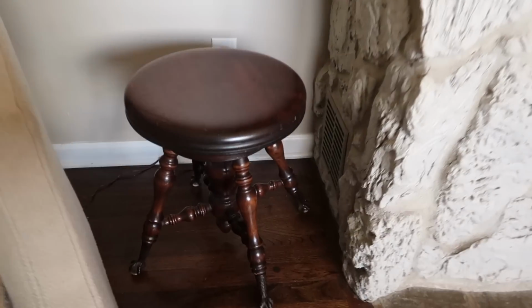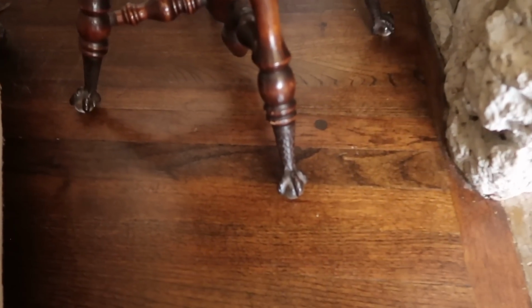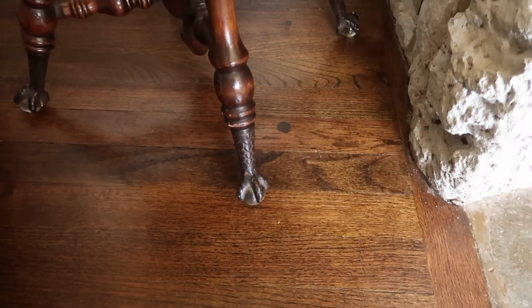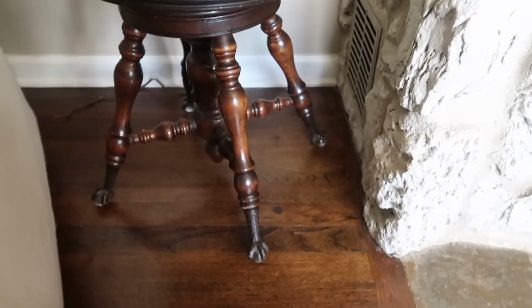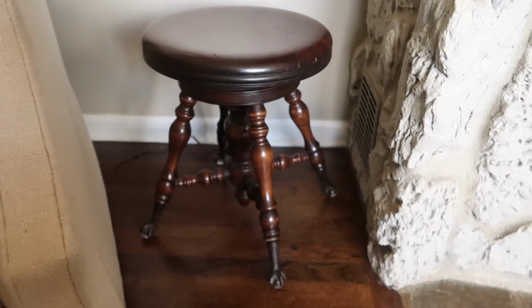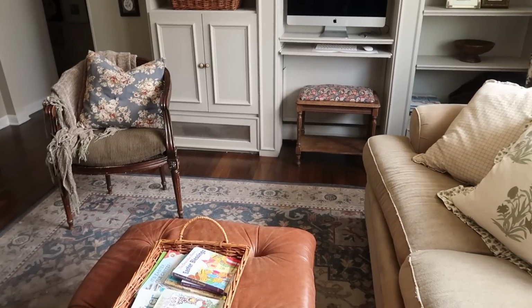It's definitely vintage, definitely an antique, I should say. Has the beautiful claw feet with the little sort of glass ball at the bottom. So it's a beautiful piece, and it swivels up and down. And I did actually try it out at our computer desk here to maybe replace that bench, but I like the look of something filling in that space a little more. It was a little too leggy to put in there.